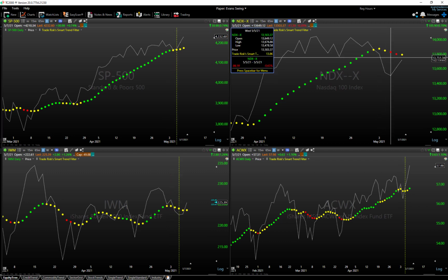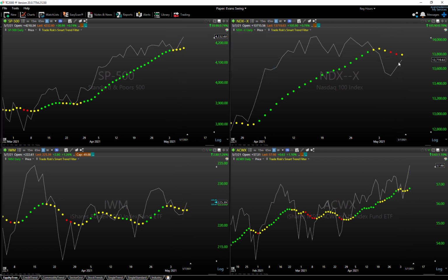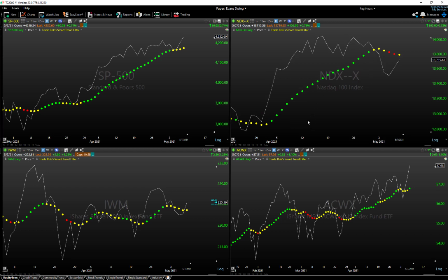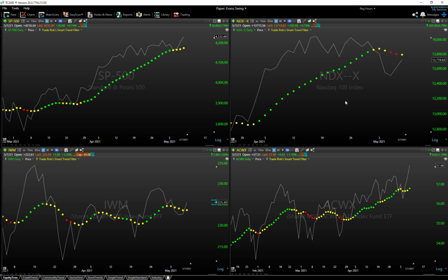It turned down on Wednesday, continued down Thursday. It did go neutral on Friday, but again, we give the benefit of the doubt to the prior signal, which is now to the downside. So we've got to be a little bit cautious here. Out of all the indices, which we already know, Nasdaq here, by this simple price and volume trend filter, is telling us that caution is advised on the daily chart.